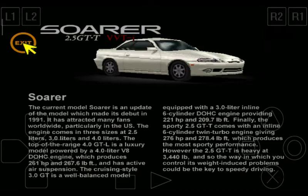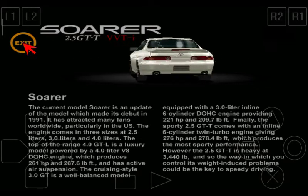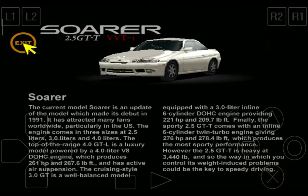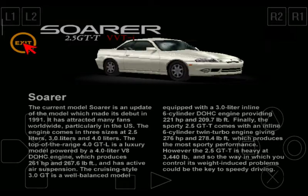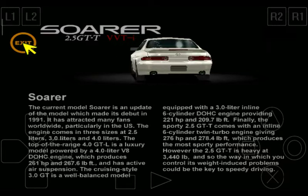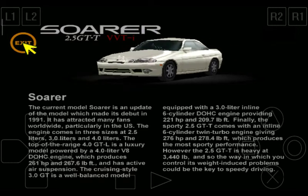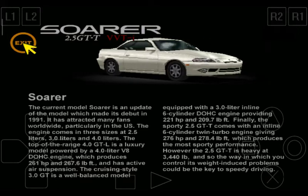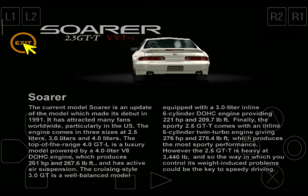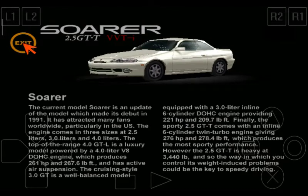The cruising style 3.0 GT is a well-balanced model equipped with a 3-liter inline 6-cylinder DOHC engine providing 221 horsepower and 209.7 lb-ft. Finally, the sporty 2.5 GTT, this one, comes with an inline 6-cylinder twin-turbo engine giving 276 horsepower and 270.4 lb-ft, which produces the most sporty performance. However, the 2.5 GTT is heavy, 3,440 lb, and so the way in which you control its weight-induced problem could be the key to speedy driving. And this is the heaviest Toyota car so far in this game.